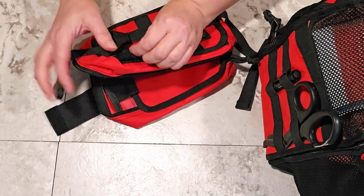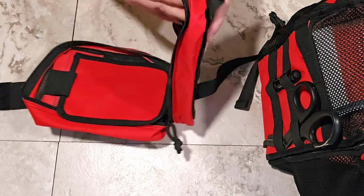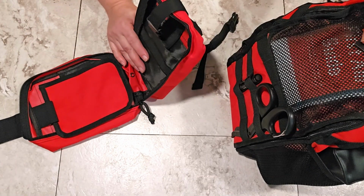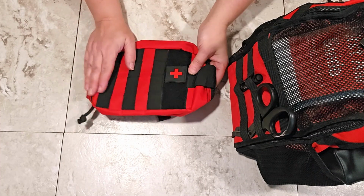You could attach this anywhere you want. It has a tearaway part right here, so you could just tear this off of wherever you have it mounted. So this is really a great extra option to give you a little bit more flexibility with this, because you can use this however you want, and it is a great added bonus.